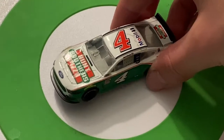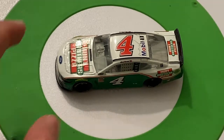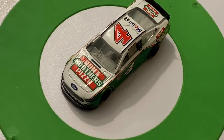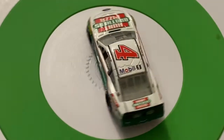So yeah, I like the car. We've gotten some Kevin Harvick Hunt Brothers Pizza cars in the past, though they were Xfinity, so pretty nice to get a Cup car. But I don't know, the paint scheme, I feel like if they put more red on it, that'd be pretty cool. But maybe they didn't really want to go for that Italian vibe all the way. But yeah, no, it's okay. It's a decent paint scheme.